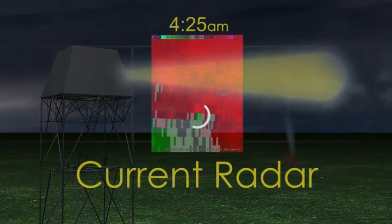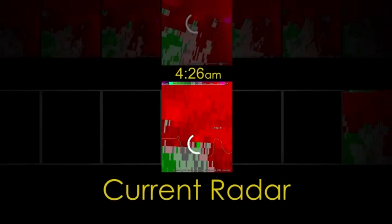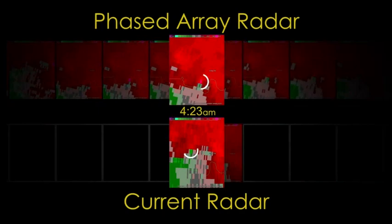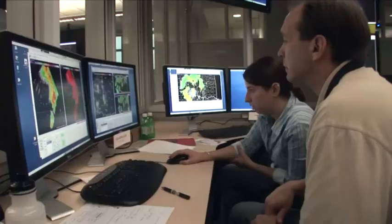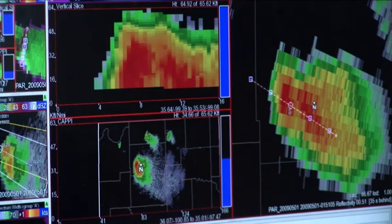With current technology, we get a full picture or image of what is going on within a storm every 4 to 5 minutes. So it's more like a snapshot. Whereas with phased array radar, we get that picture of what's going on in the storm every minute. So it becomes more like watching a movie. So we can do adaptive, rapid scanning on the storms that matter most, being able to provide the information that's most relevant when and where it's happening.